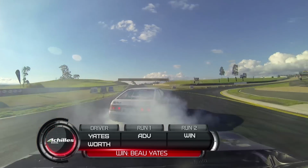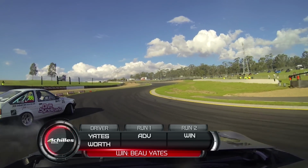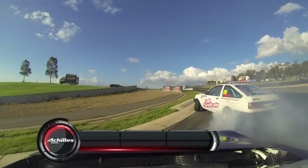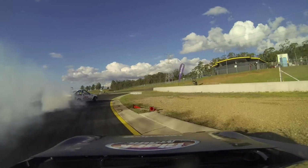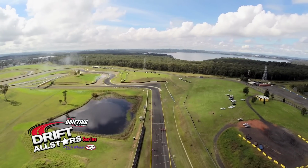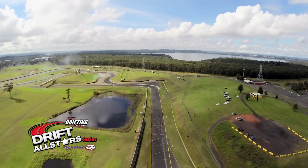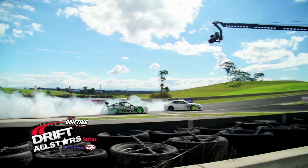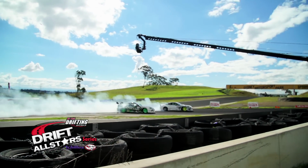Well, it will go the way of Bo the Show Yates, who's made the final four once again, something that he did in 4 out of the 7 events last year. So a strong showing for Bo Yates. Just had to keep it on the black stuff, didn't he, that time through, but nice work from Andy Worth. We're going to go off to an ad break, but the final four is not too far away. Which 2 drivers will be doing battle for the honours here at round 2? We're about to find out.